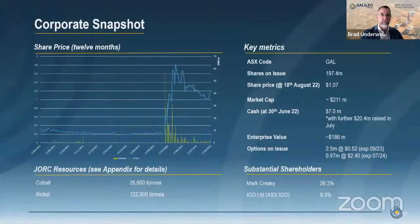Next slide, please. Quick snapshot. And as Tim mentioned, we have had a very quick price appreciation on the back of the discovery we've made at Norseman. And that's why we undertake exploration, is to develop those resources needed in the future. And the risk reward profile for investors is such that if we make discoveries and continue to make discoveries, the value creation involved with that activity can be very high. So we have a current market cap of around $200 million. And I mentioned Mark Creasy, our major shareholder, 26%, and IGO at 8% of the stock.